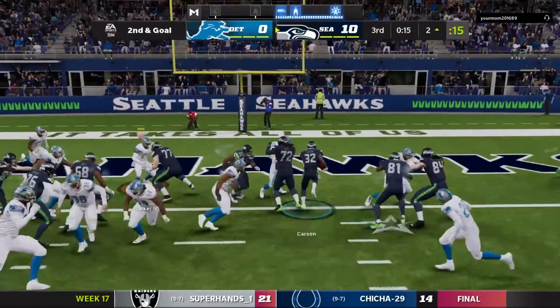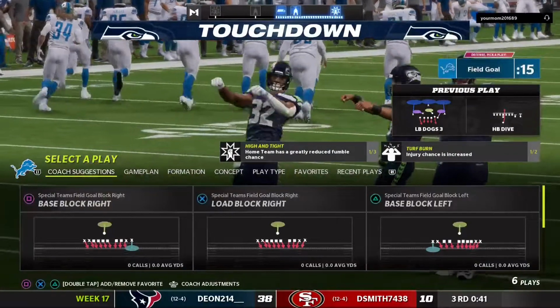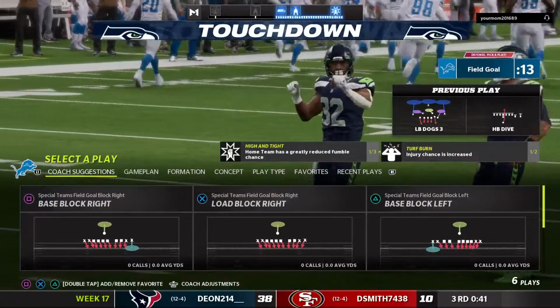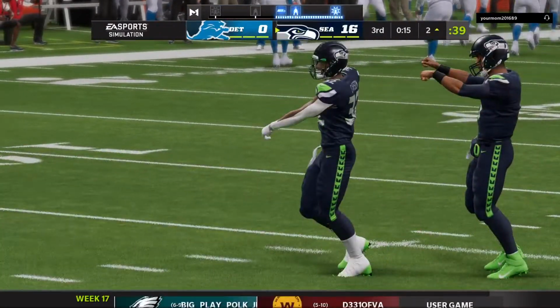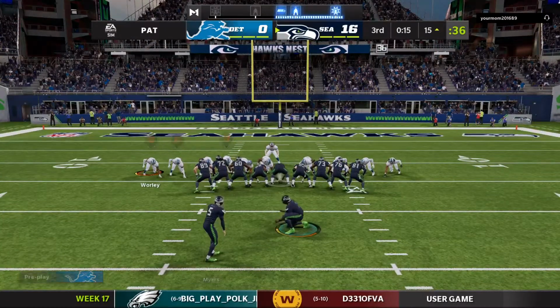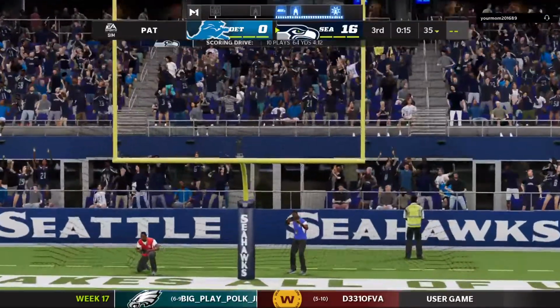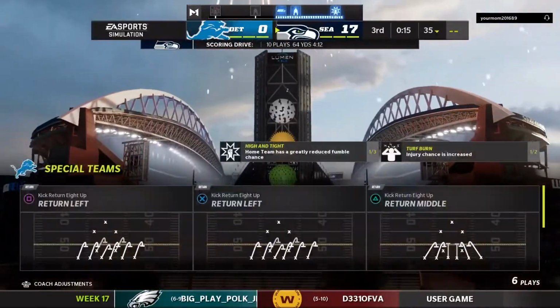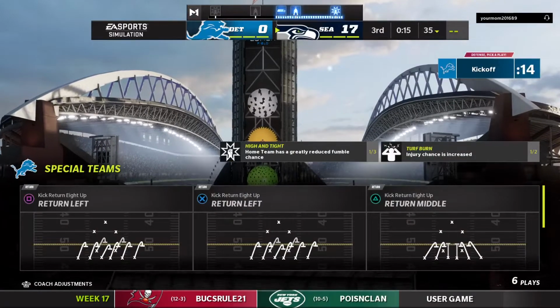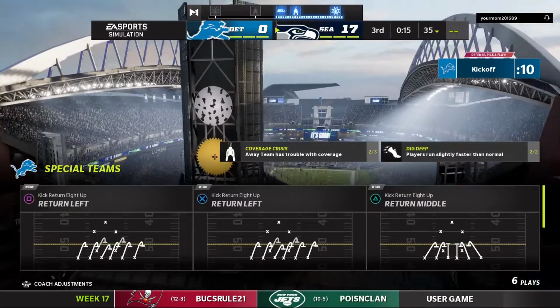They'll try to run with Carson. And he's across the chalk into the end zone. Touchdown, Seahawks. Chris Carson with touchdown number 15 on the year and 2nd of the game. And the Seahawks are able to extend their lead in the final seconds of this 3rd quarter. Myers connects on the PAT. And that makes our score 17-0.